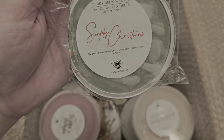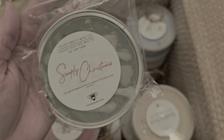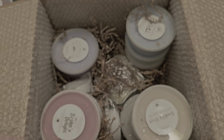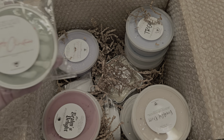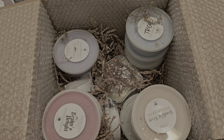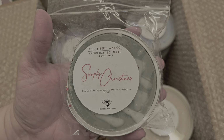Simply Christmas. The smell of Christmas firs with the slightest hint of candy canes. Okay, if you know me, peppermint is a no most of the time. If it's just a slight undertone, it's okay. We'll see. Okay. It's not just a slight undertone. I definitely get peppermint here. I would say equal amount to my nose of Christmas tree and peppermint.